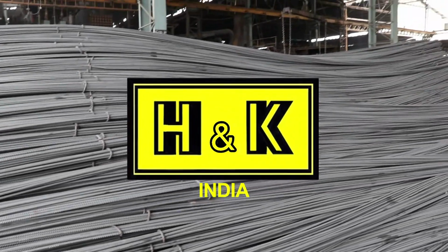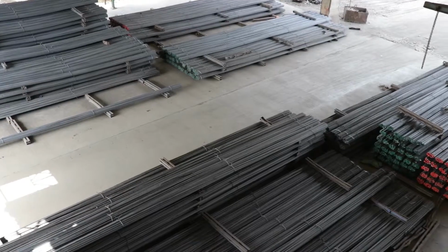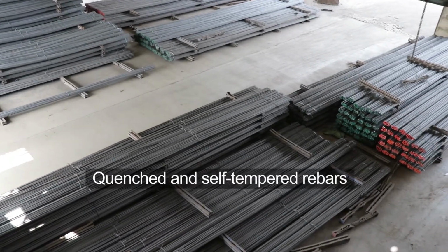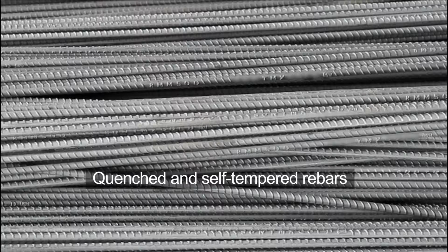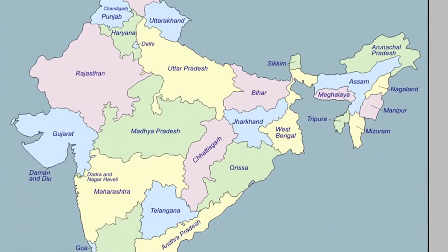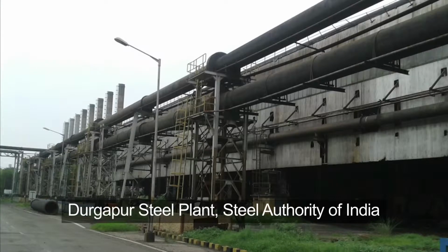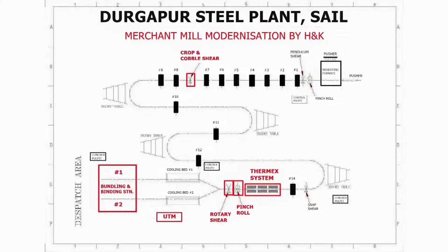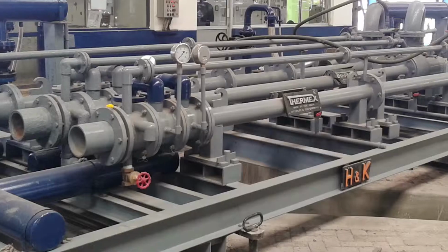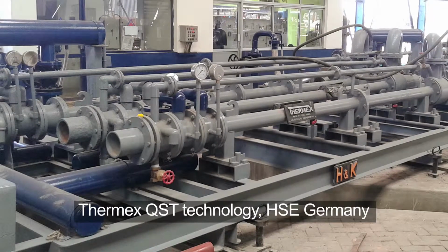H&K Rolling Mill Engineers Private Limited, through THERMEX Technology, transformed the Indian market by introducing the concept of quenched and self-tempered rebars. India's first high-strength, high-ductility rebar was produced 27 years ago in 1991 at Durgapur Steel Plant of SAIL, using the patented THERMEX quenching and self-tempering technology of HSE Germany.